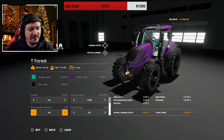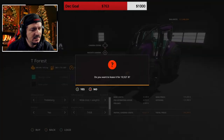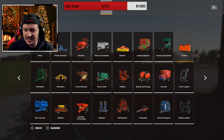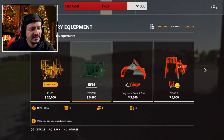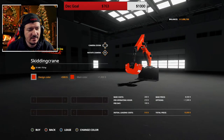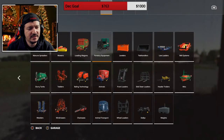Okay, let's see. What other options do we got on this? We got front loader attacher, yes or no. Forest cage, no or yes right there. So let's actually get this one real quick. Okay, so there's that. I believe there's also an attachment thing that comes with this. So let's go over to the forestry section. You like Chance's pink in the inside? Okay, so where is forestry equipment? There it is. Go all the way to the end. There it is right there. The skidding crane, which is 12 slots, 8,500. It does require 70 horsepower on this one. You also got design color on this one. So, of course, let's put it for pink and then main color as purple. There we go. And let's get that one real quick.